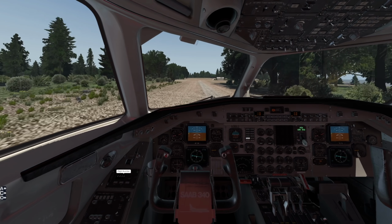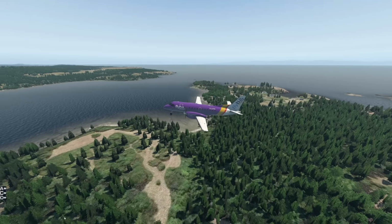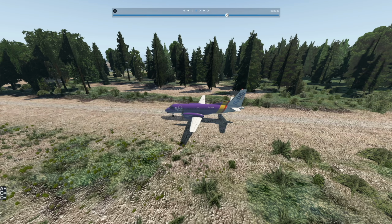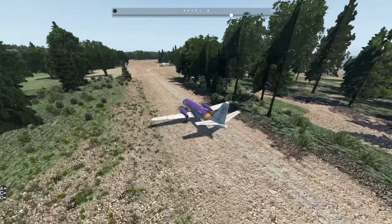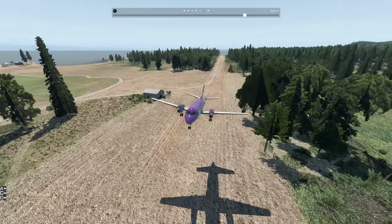Now, I accidentally put this plane to full power, which I did actually not intend to do, but there we go. As you can see, this takeoff was successful. This is not the longest runway, but at the same time, it's not the shortest either, even though this worked out really well, as you can see right here.